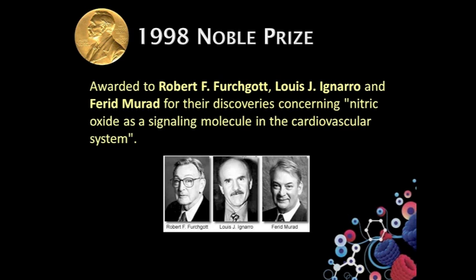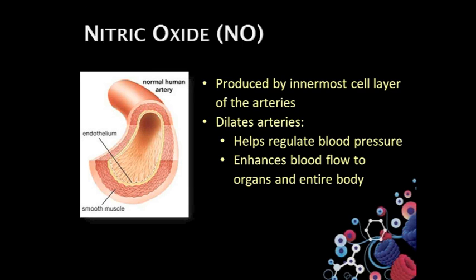And so as we dive into talking about the product science, it's important that you understand where it all began. What is it about L-arginine? How does that correlate necessarily with heart health? And so this slide, as you can see here, in 1998, there were 3 scientists that were awarded the Nobel Prize for their discoveries concerning nitric oxide as a signaling molecule in the cardiovascular system. And that is something that is so important to understand, because nitric oxide, as you can see on this next screen, it is a gas.